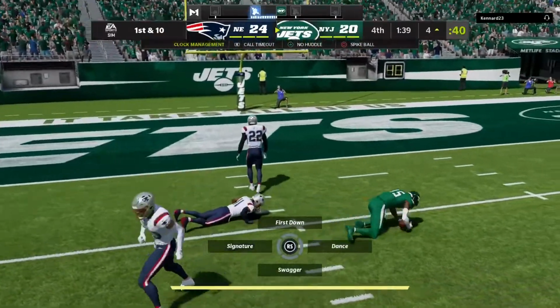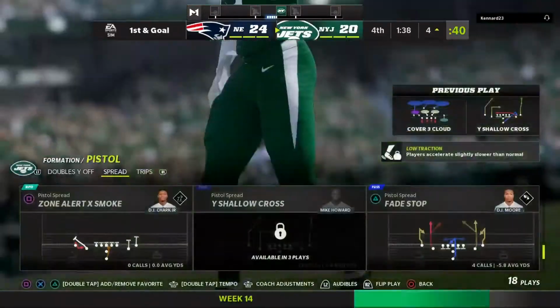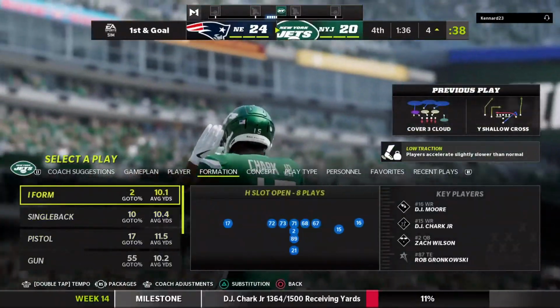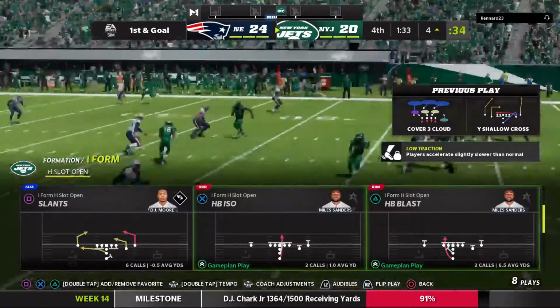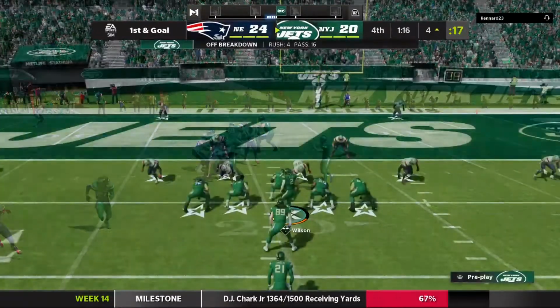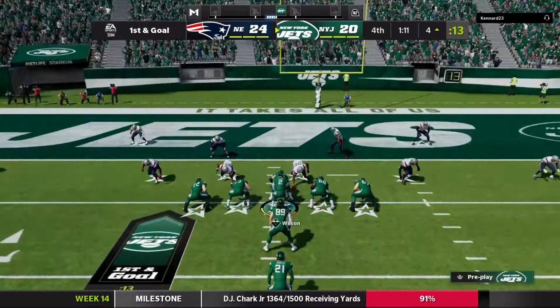25. And he takes it down deep into enemy territory. Big yardage that time for the Jets. Charles, just a gigantic play right there. Absolute breakdown defensively, but take no credit away. A huge gain, and that turns things around.